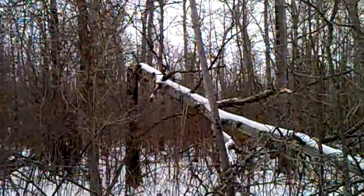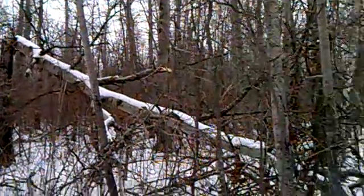Here's another big tree that's just recently fallen. This wasn't in the path a week or so ago. You can see the tops still have some evidence of last year's growth. There's even some buds. And then the rest of the top actually just goes right across the path here.